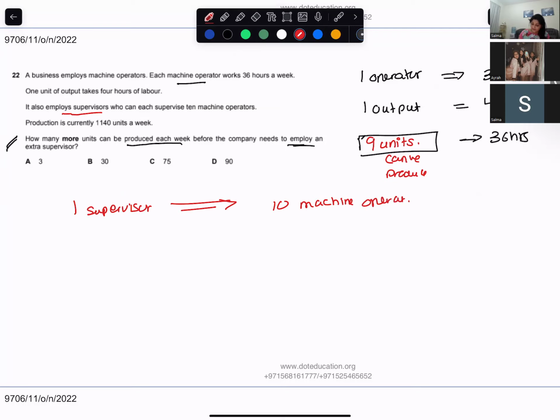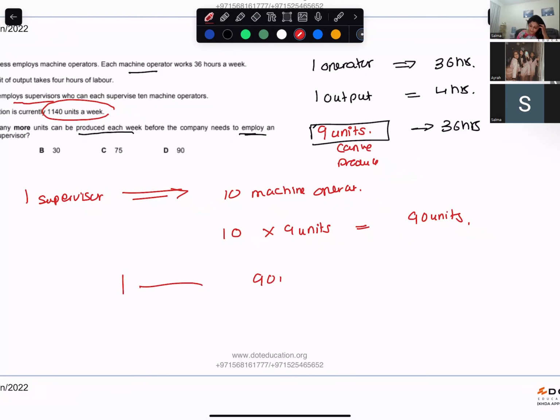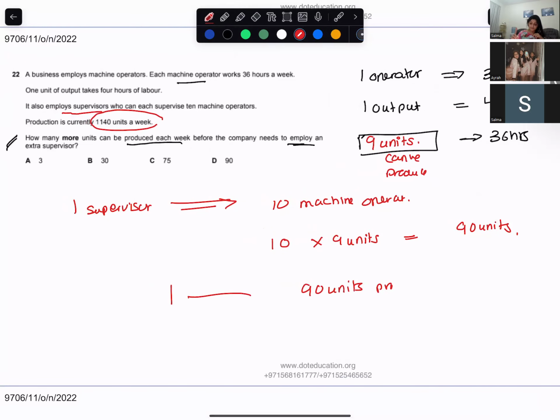So 10 machine operators means 10 into 9 units. So one supervisor can have 90 units produced under his care. Production is currently at 1,140 units a week. Okay, production is 1,140 units. So one supervisor can have 90 units produced. No, one supervisor can assist 10 machine operators.